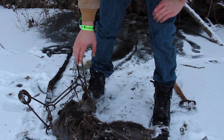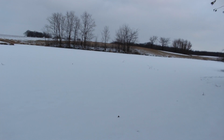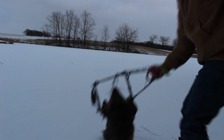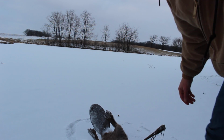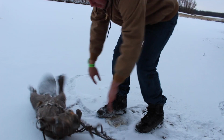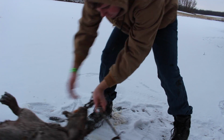So one little trick that I've learned over the years, I'll go ahead and show you on this ice out here. If you take your beaver and roll them around in the snow like this, you can actually dry them off, and you can skin them faster.